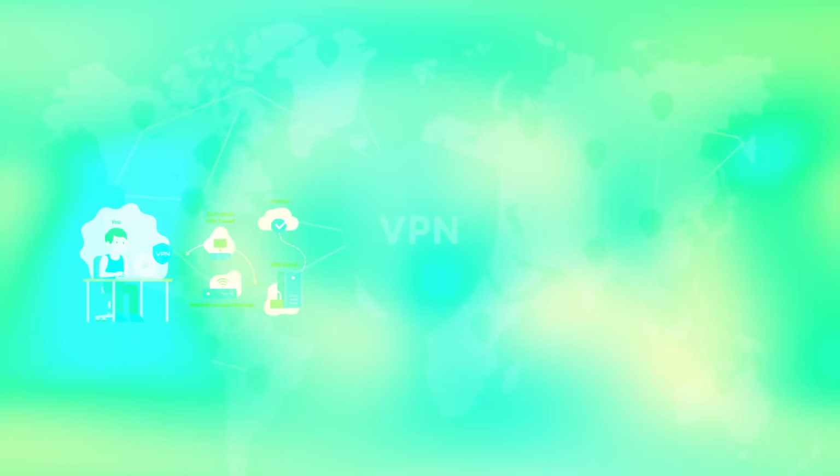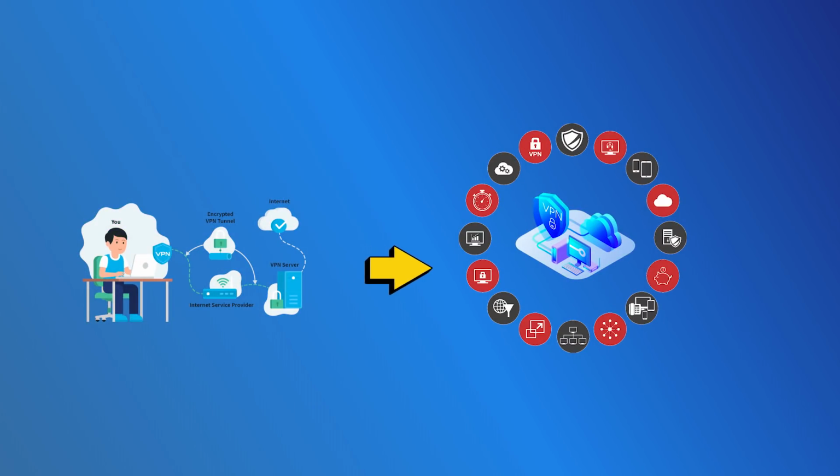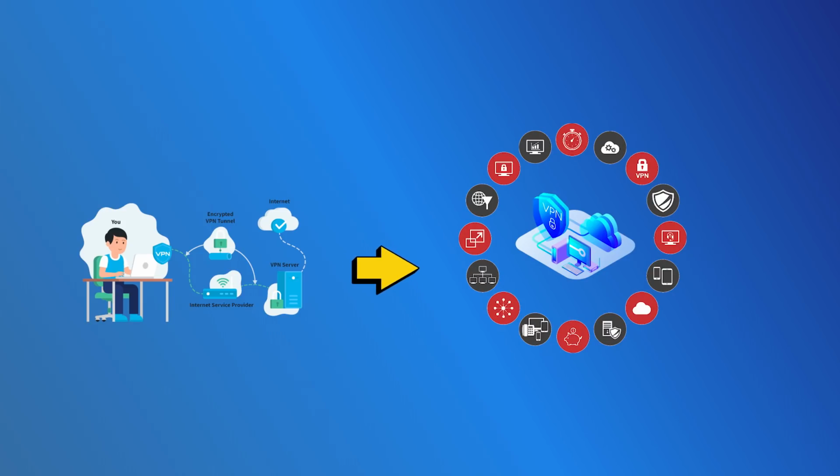Now, I spent weeks testing 92 different free services to narrow them down to these three.